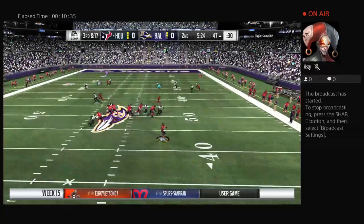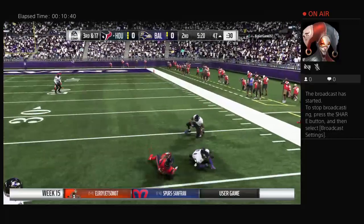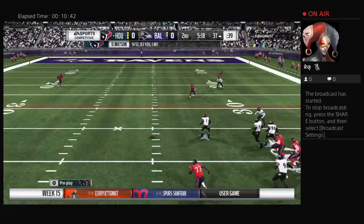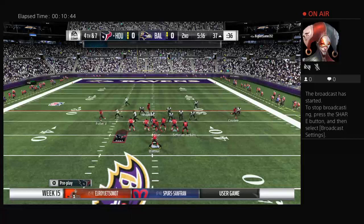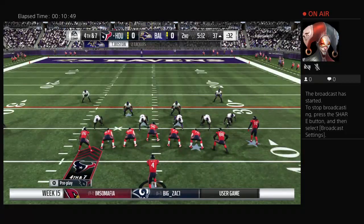3rd and long. It's Watson. Throwing for his running back, and he's got it, complete. And certainly some style points there on the spin. Not a whole lot thereafter, but still a pretty good gain. They do get 10 back, but still a ways to go on 4th.